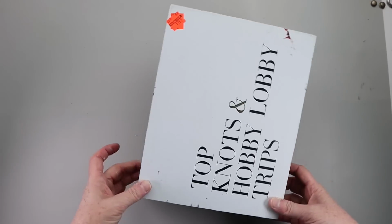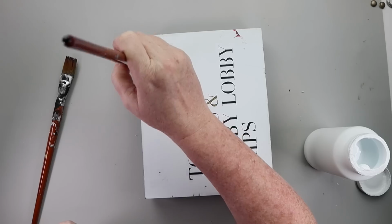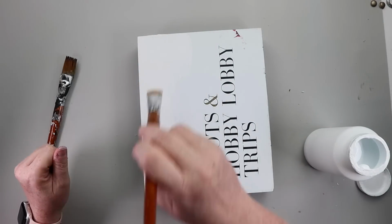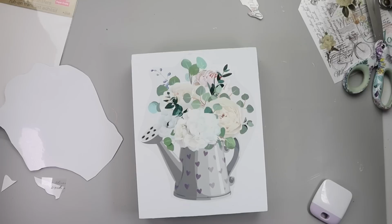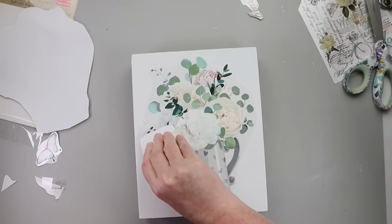I'll be using this sign and doing a quick little makeover on it with these transfers that she sent me. So to start, I'm going to paint the very top of the sign with just some plain old white paint. The edges of the sign, I'm going to go in with some celery paint by Waverly. For the transfers, I ended up picking this water can transfer from the sheet that she said was a little too shiny for her taste.